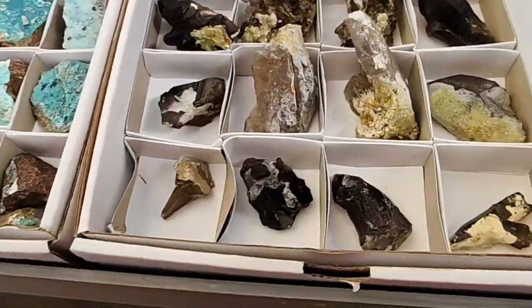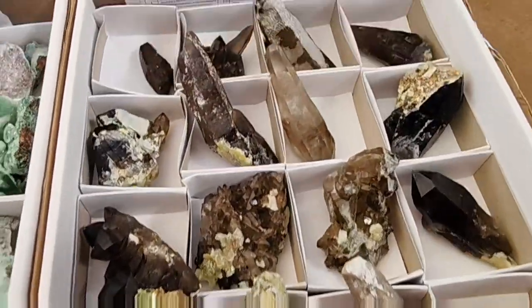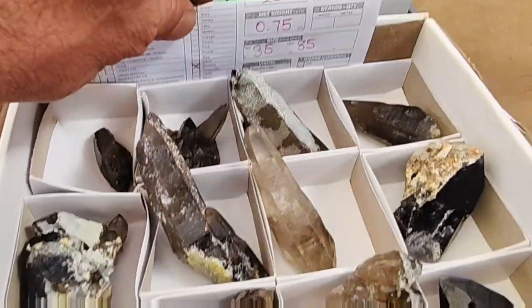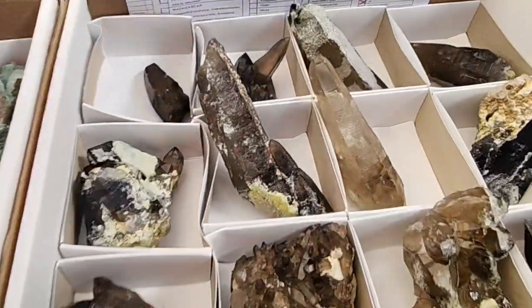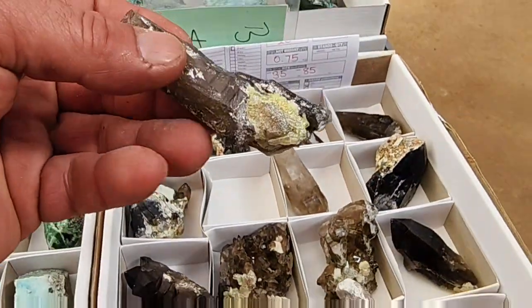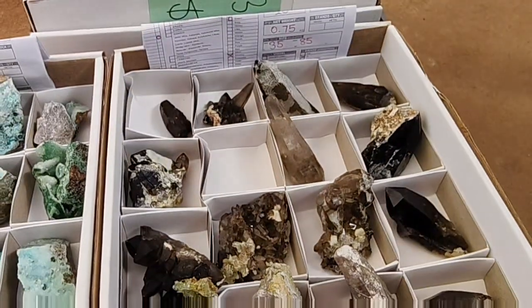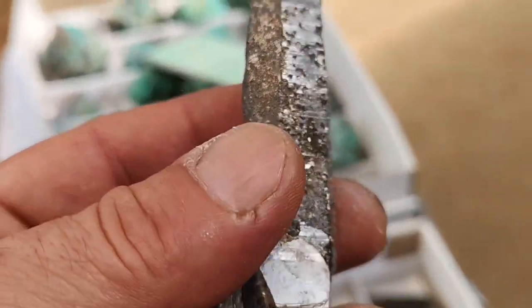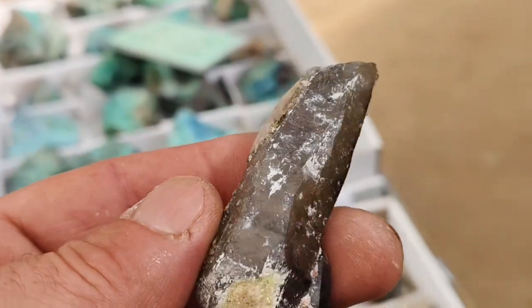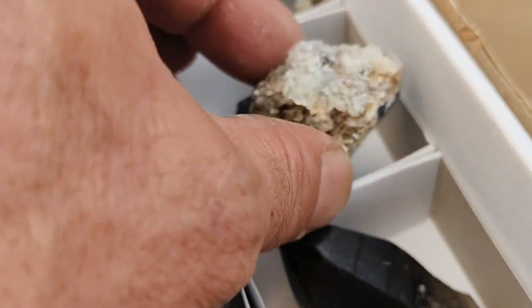Next up, a beautiful flat of Irongo smoky quartz and a lot of highlight. 750 grams, rated good, very good to A grade. I looked at this and this is a genuinely winner chicken dinner kind of little flat. There we go. Beautiful smoky. And all that highlight at the bottom there. I think most of these actually have highlight.